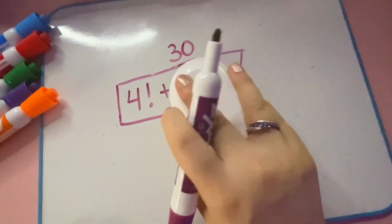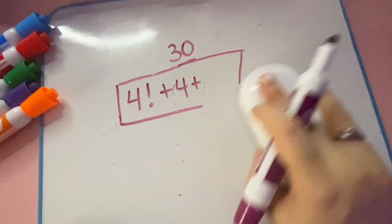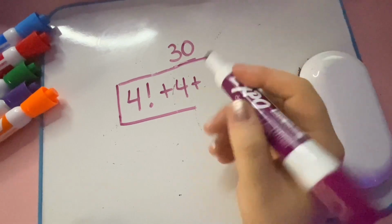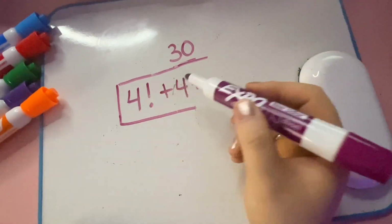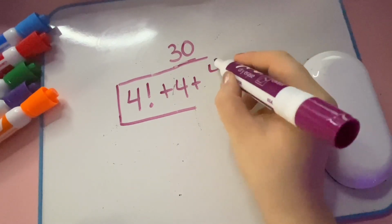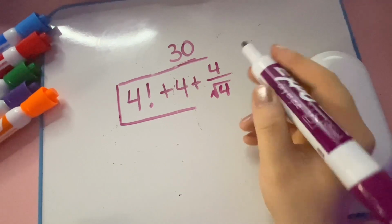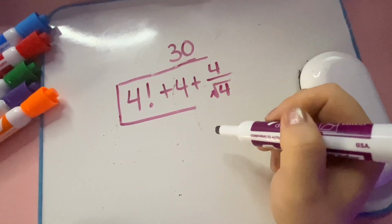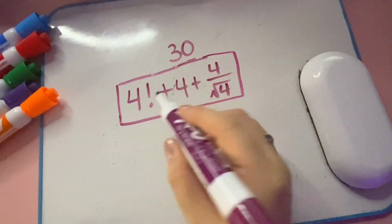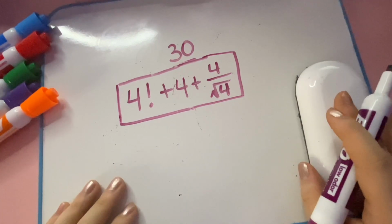30. So we need exactly 2, because we have 24, 28, 2 with 2 4's. So this is the nice part about 4's. Specifically, root 4 is 2. So 4 divided by 2 is 2. So that's nice also. 24, 28 plus 2 is 30. Very good.